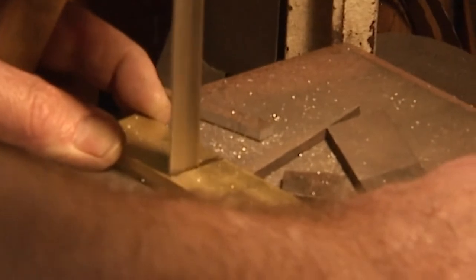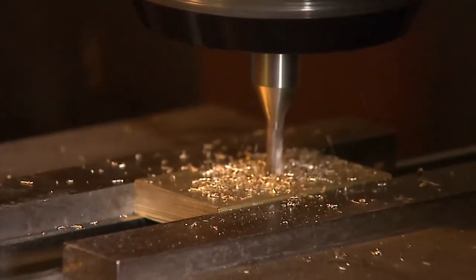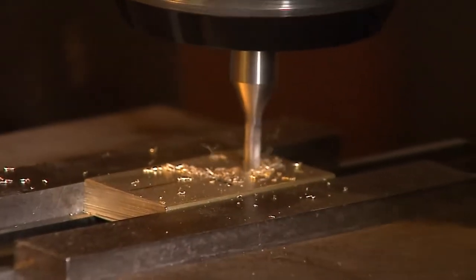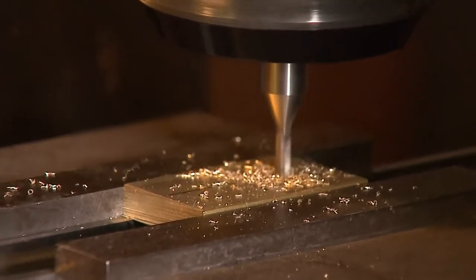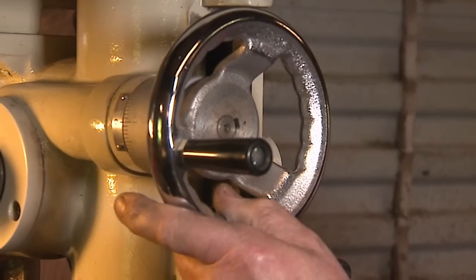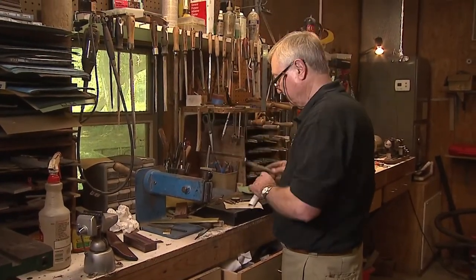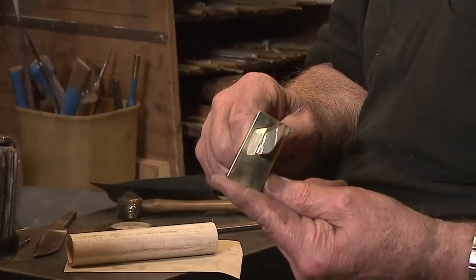I am a member of the Knife Makers Guild, which is a very elite fraternity. It's a jury type thing. You have to apply for membership. And over the years, the standards have changed. When it first started, you know, you had to do 100% of your work. But now, due to advances in technology, we have machines now that do a lot of the work for you.